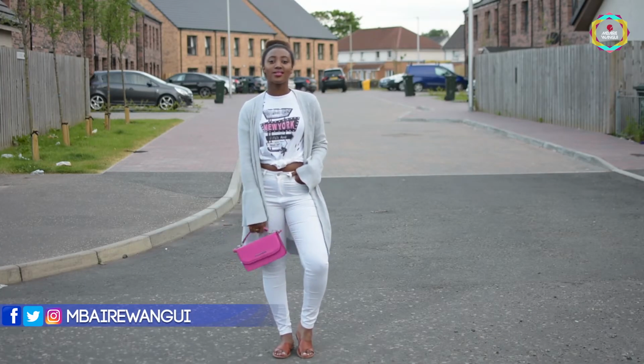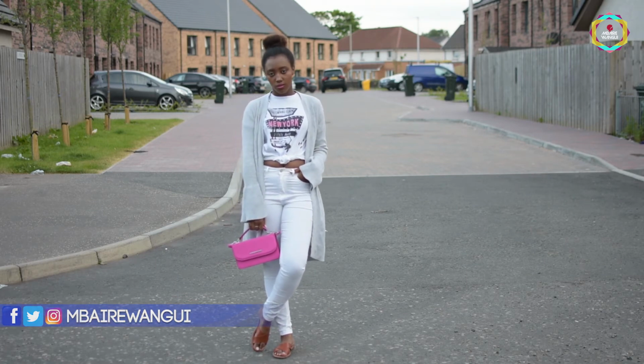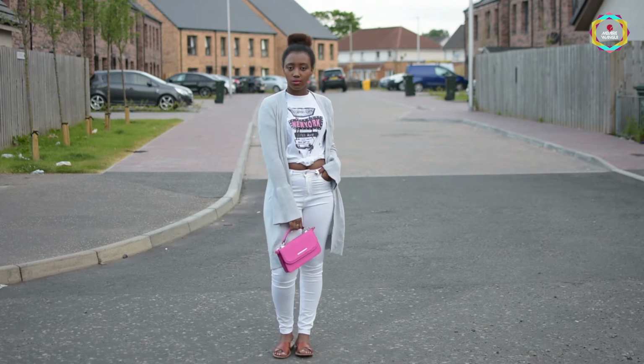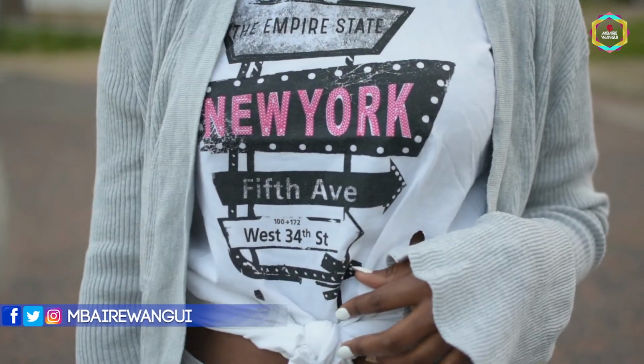And again, what I went for is not much jewelry, so just a top knot as usual, just lipstick because why not, and then this t-shirt that I really like because it has these holes, it makes it look a bit rough, so I like it, it's rough and cute. It's graphic and cute and it has New York in it, and then I obviously paired it with my white trousers.